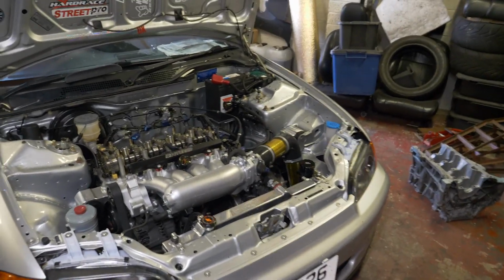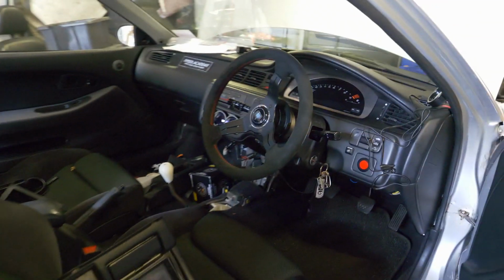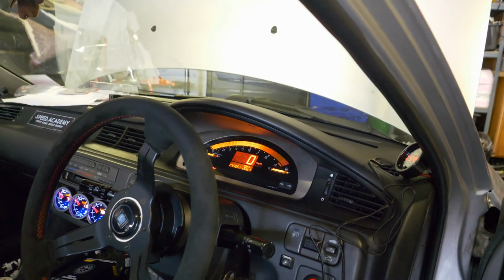S2K cluster inside. I'll show you that. That's pretty cool. So there's like a quad Recaros. It's still powered up. That's going to put on a nine wheel.